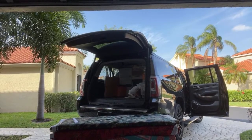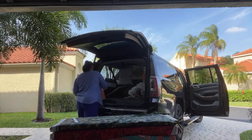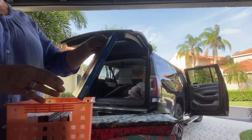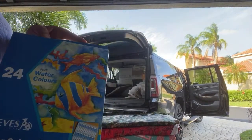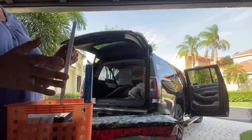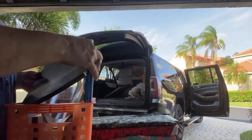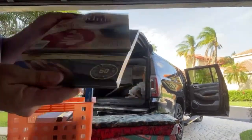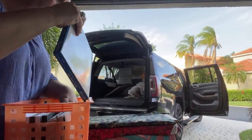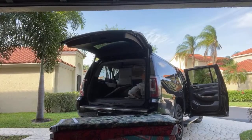Okay, let's get some more. This is all cardstock. Watercolor set. I don't know, but this is all just cardstock in here, all brand new, different colors. And then there's some magazines in here too. There's a whole bunch of magazines. So we'll look at this. I'll just bring the whole bin to auction. You guys can buy it.